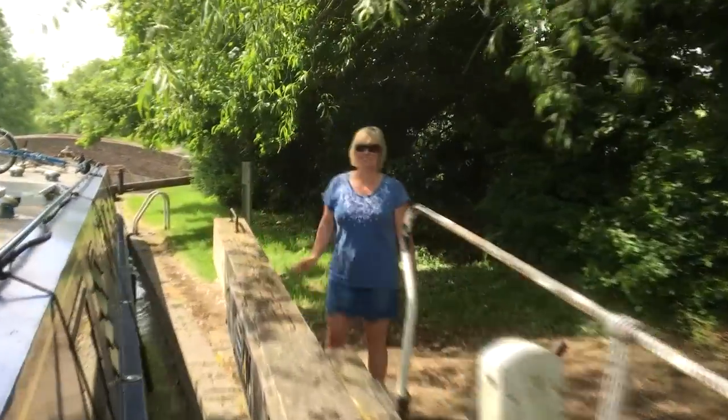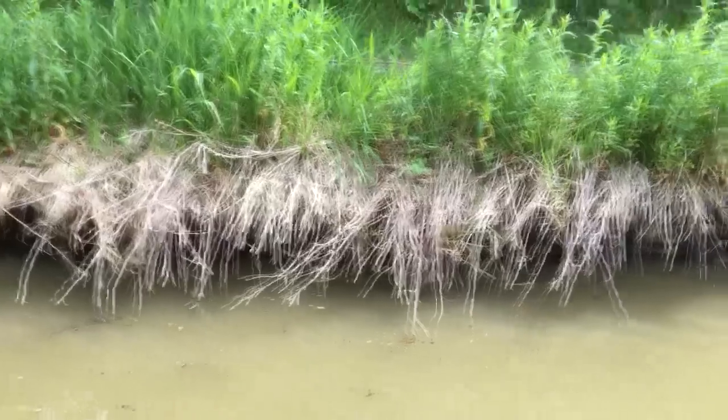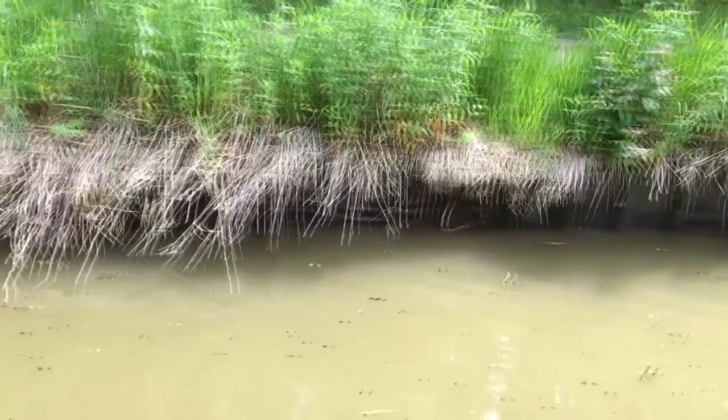What are we doing down there, Tony? It's a bit tight, Tony. Over the side. Always one idiot spoils it for everybody else.